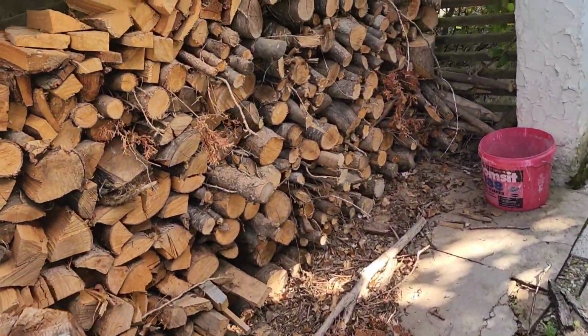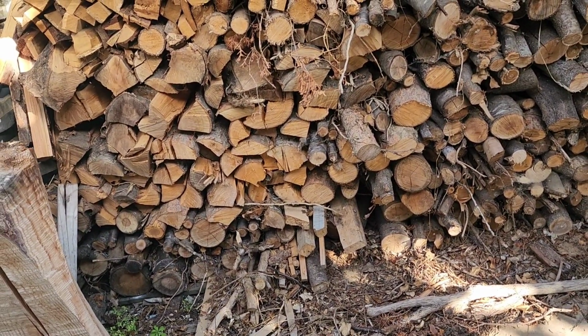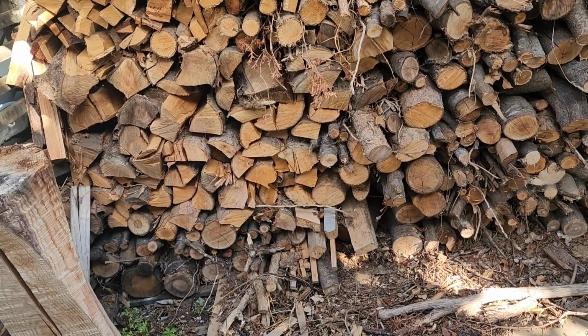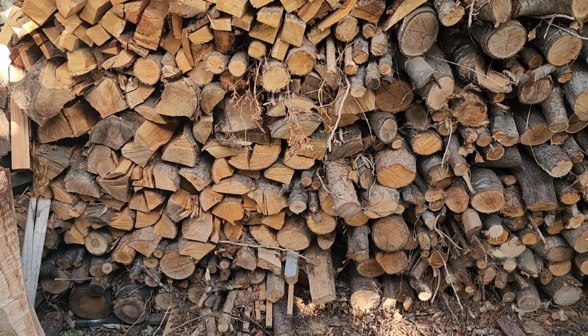Then I've got to rearrange this firewood. I got some more firewood coming, so I need to make it more ready for the firewood. Well, let's see what we can get done.